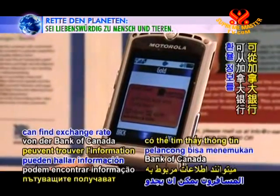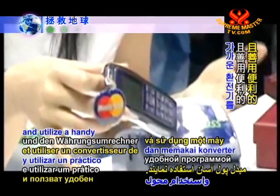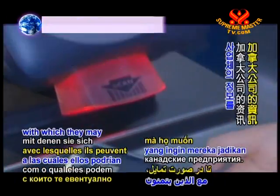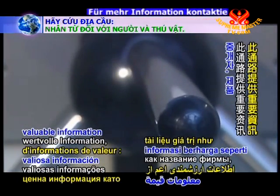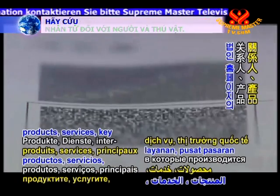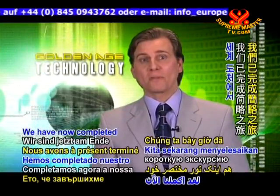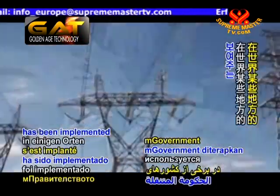Similarly, travellers can find exchange rate information from the Bank of Canada and utilise a handy currency converter. Business people can look up information on Canadian businesses with which they may wish to partner. The portal holds such valuable information as company names, addresses, contacts, products, services, key international markets, and direct links to corporate home pages.